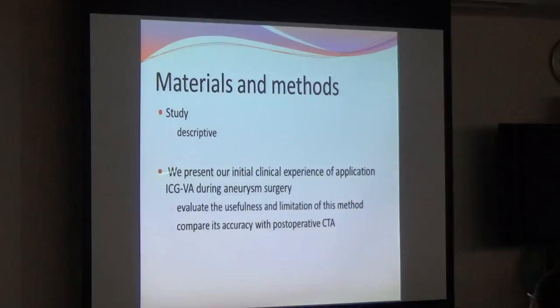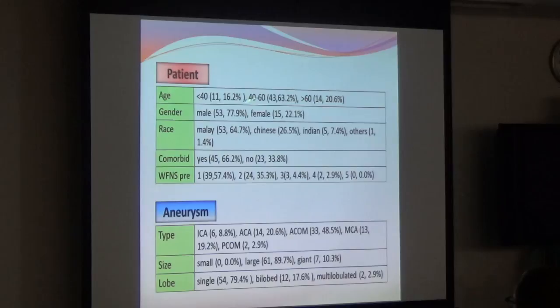So this is the data analysis done from 2011 to 2017. We evaluated the usefulness as well as the limitations of this method and compared the accuracy with post-operative CT angio. The majority of our patients fall within 40 to 60 years old and are male. In Malaysia, most of the population are Malay, the majority of patients have comorbidities, and the majority of patients have WFNS grade 1 and grade 2.